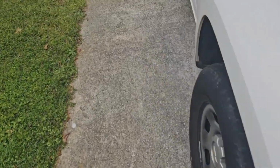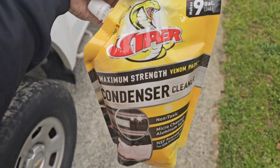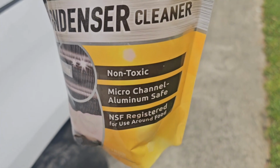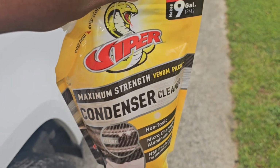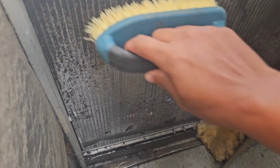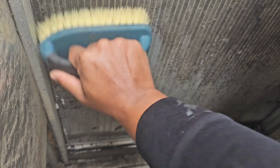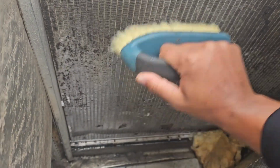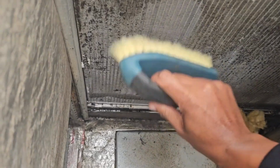Since it is a microchannel coil, we are going to use Viper. Non-toxic, microchannel aluminum safe, NSF registered. We're going to use this venom pack today. While Jacob is prepping the foam gun, I'm just going to try to lightly brush this stuff off of here and get some of this taken care of.